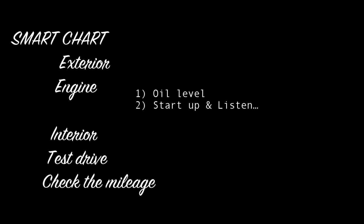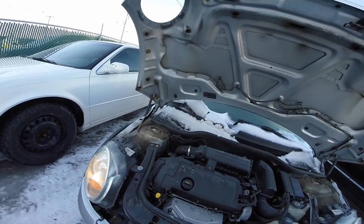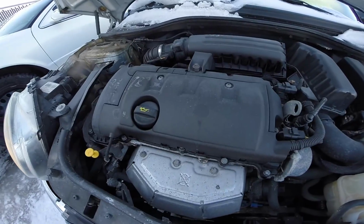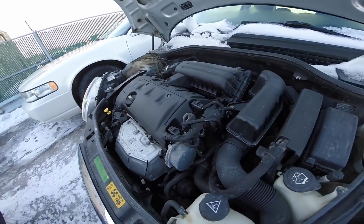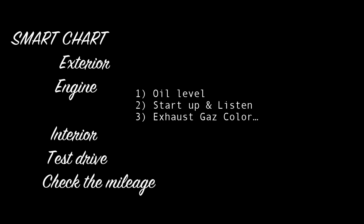First of all, check the oil level before you start the engine. Once that's done, start it up and listen. Ideally, a cold start is the best way for checking an engine. If it's too rough, you know it's usually packing a big load of mileage.